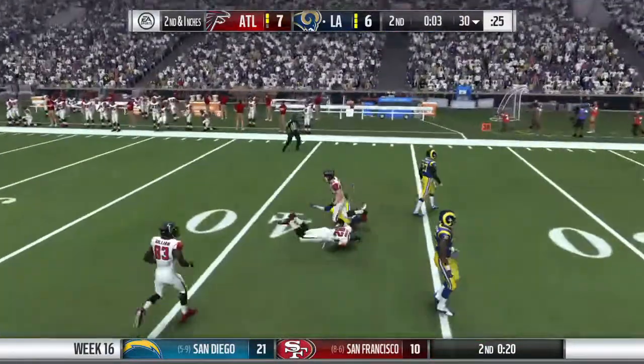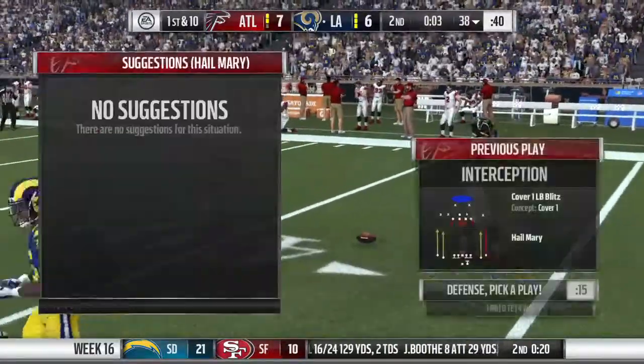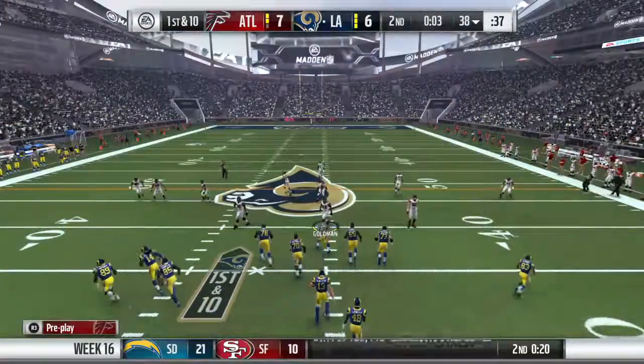Competitive. Now a clash of bodies here, and it's intercepted. A great read, and it's picked off. And his guys have got it back at the closing stages of the 1st half.